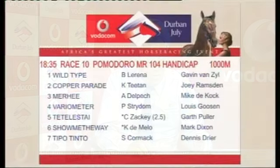The 10th race is the Pomodoro 104 handicap over 1,000 meters. This is for the quickies. Guys, let's move through this one rather snappily, as fast as they're going to run it. I'm going to start with you, Sheldon. The principal contenders, a couple of them ran at Clearwood today.